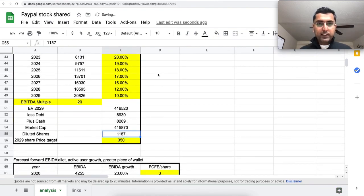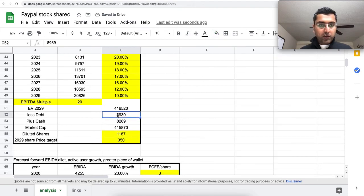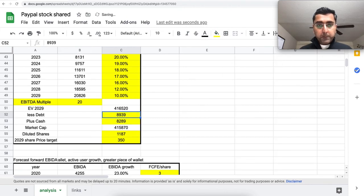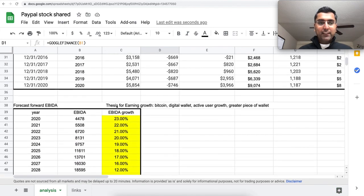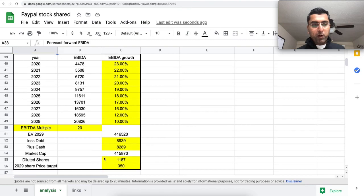So again, all of this can be changed. All of these can be changed. Once you change these numbers, you get a price target, meaning, hey, this company will be at $350 by 2029. So the current price is $266, and with this EBITDA multiple technique, which is one of the two techniques we're going to learn, we get the future price of $350.